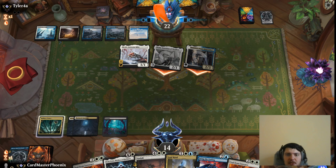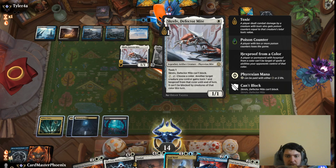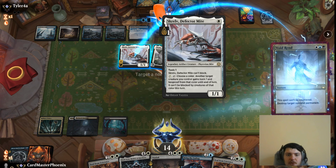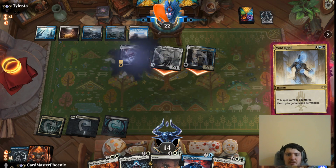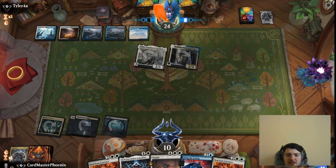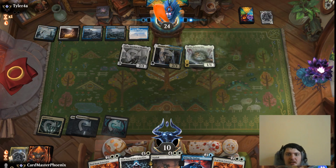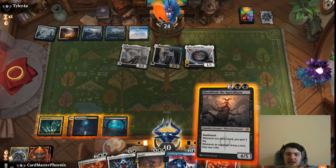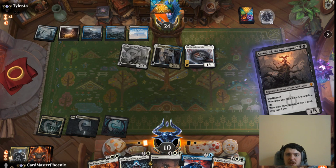Take four, go to 10. He'll go to 24. Is it another creature? Okay, so what we'll do is we'll Void Rend the Skrull. And then there's also stuff like, actually I have to pay a little cost with it. Let's have a second one anyway. Go ahead and cast Shield of the Apocalypse.